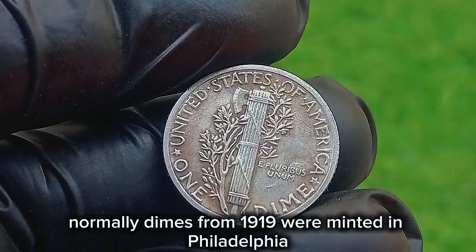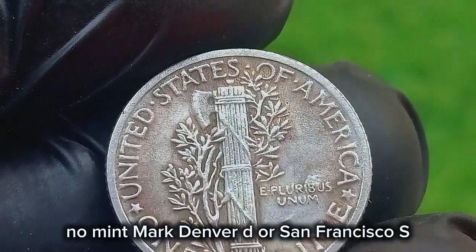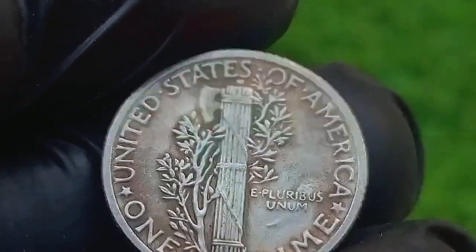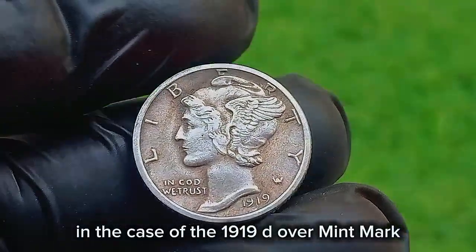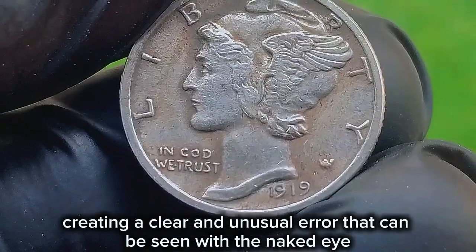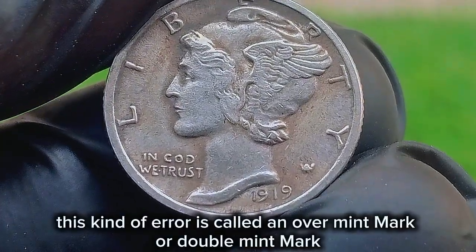Normally, dimes from 1919 were minted in Philadelphia, no mint mark, Denver, D, or San Francisco, S. The mint mark shows where the coin was made and is a small letter on the coin, like a secret code for collectors. But sometimes, mistakes happened. In the case of the 1919 D over mint mark, the D mint mark was stamped twice or overlapped, creating a clear and unusual error that can be seen with the naked eye. This kind of error is called an over mint mark or double mint mark.